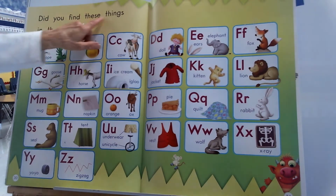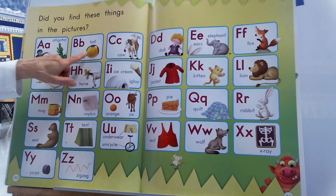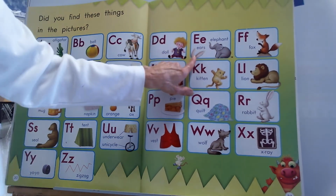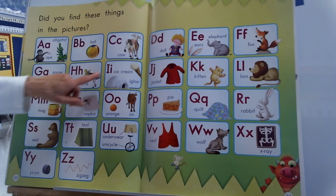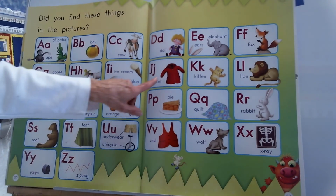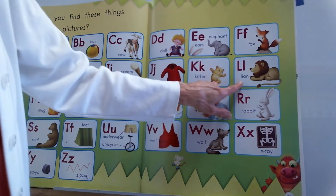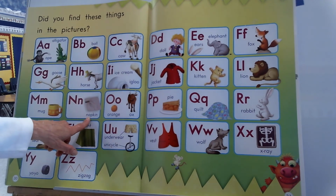Did you find these things in the pictures? The ape and the alligator, the ball and the cow, the doll and the ears and the elephant. Ooh, I don't think we noticed the ears. The fox and the goose, the horse and the ice cream and the igloo, the jacket. I think I missed that one. A kitten and a lion, a mug and a napkin. There's another one I missed.